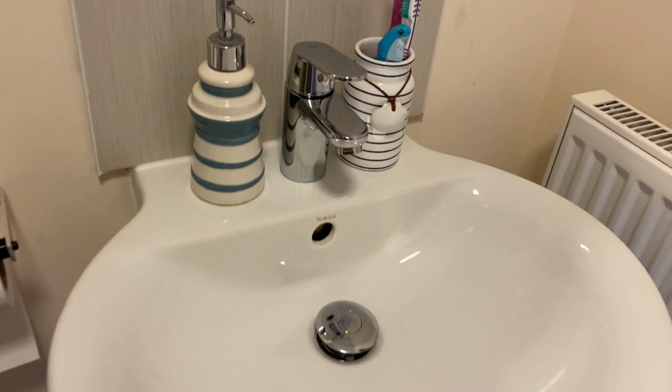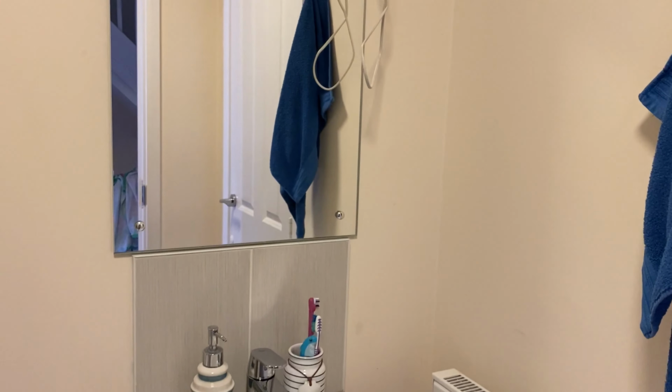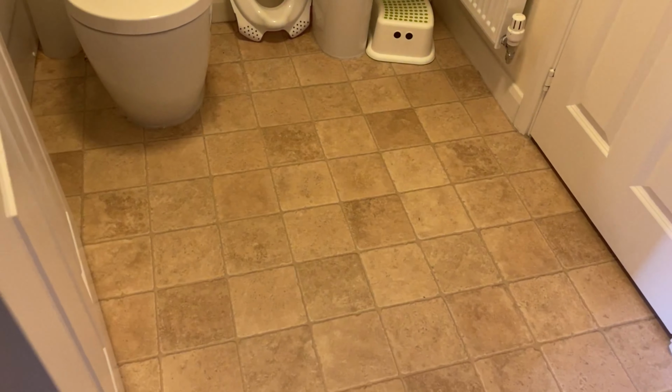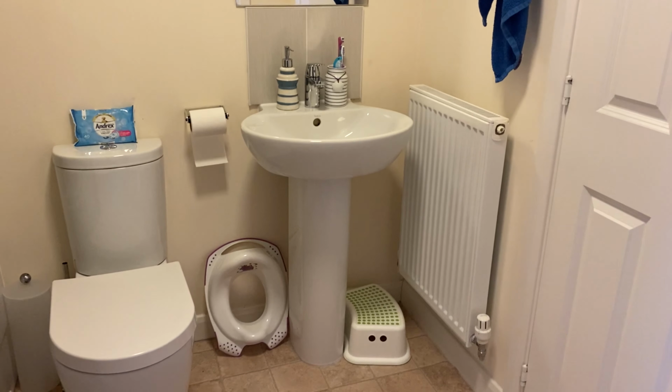It's all finished, nice and clean and shiny. So I managed to get everything I wanted to do other than sweeping and mopping the floor, but I think Jack's awake from his nap, so I'll do that later.